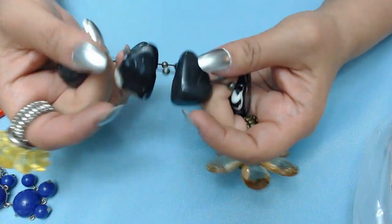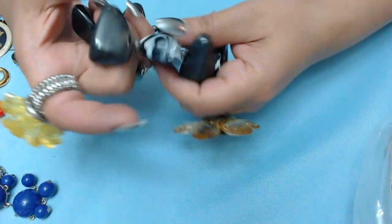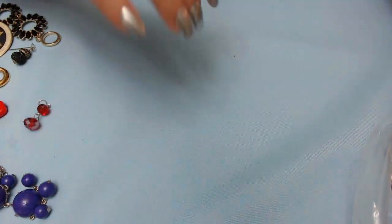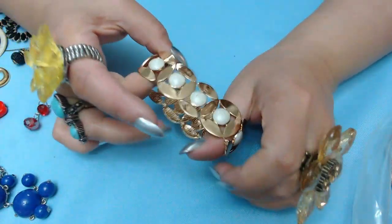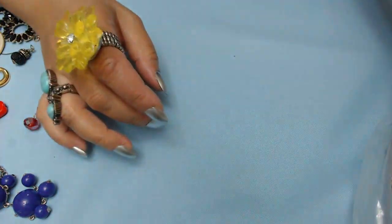And another stretch one here. This one's pretty good, but kind of weird looking. So that aside. Okay, here's another one that I'm afraid to stretch out. So yeah, we don't want to do that. We're going to put it in crafts.